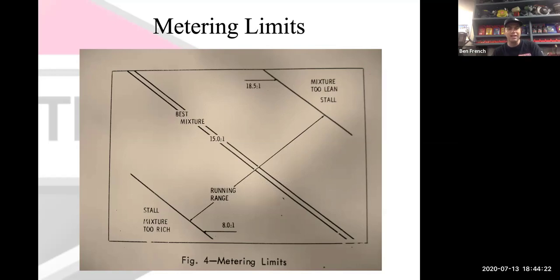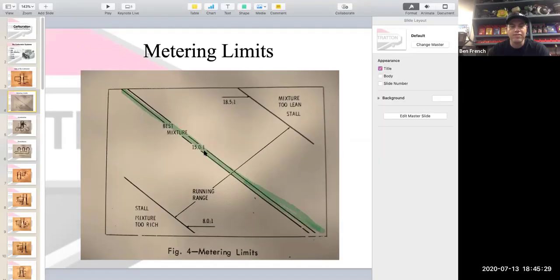And ideally, somewhere around 14 or 15 to 1 would be our ideal mixture. So I'm making that 15 to 1 air fuel mixture green there, because that's your ideal air fuel mixture for a gasoline engine.